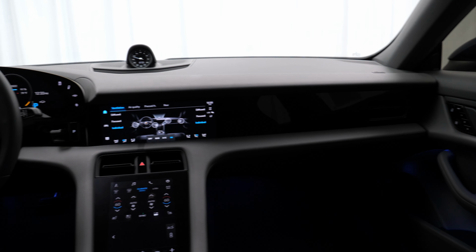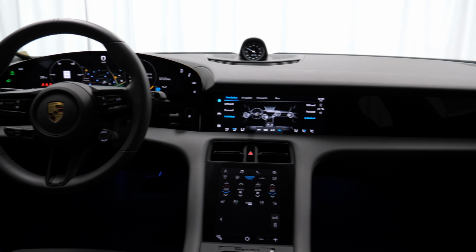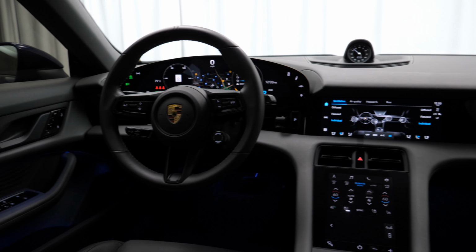Now, it's not to say that it's bad in here. The base level leather is actually really nice, very simply laid out. The design is very, very cool. I think this is one of the better interiors for the EV cars that I've driven. It strikes a nice balance between a bunch of technology and also tactile feeling things that you can touch and use.